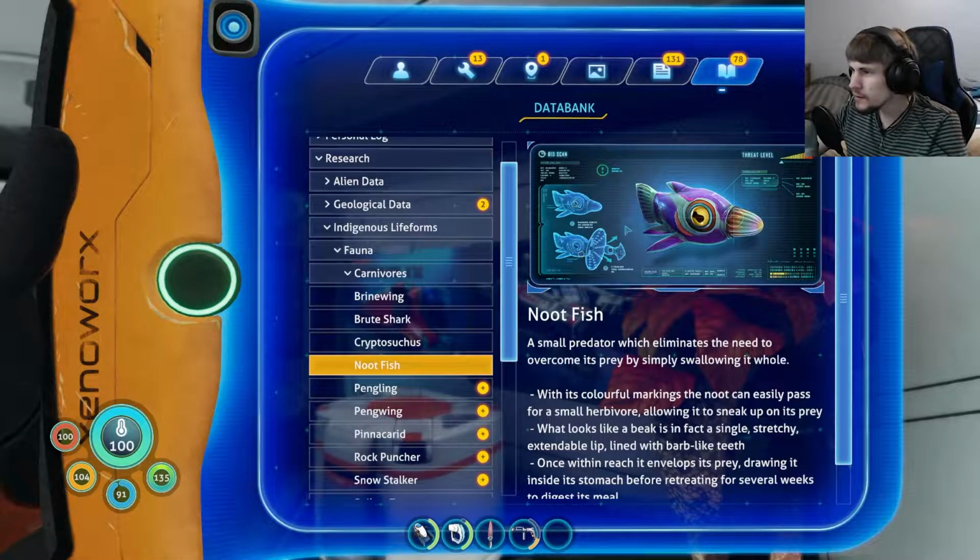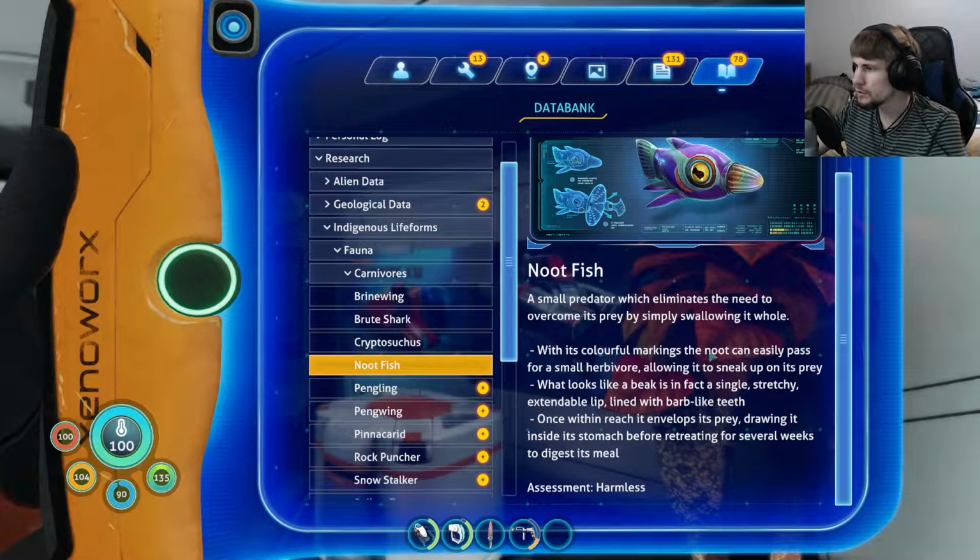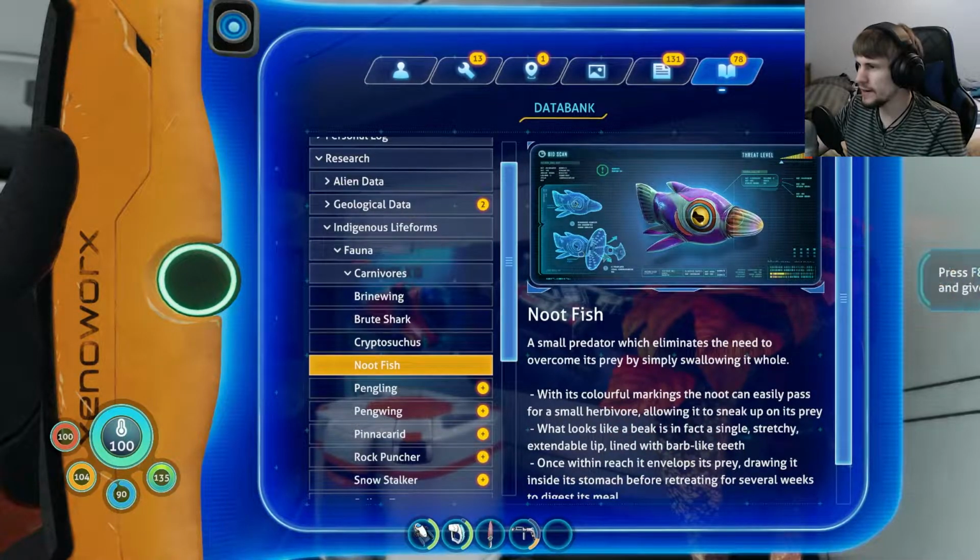Oh, wait, what? The newt fish. Small predator eliminates the need to overcome its prey by simply swallowing it whole. Its clever markings can easily pass for a small herbivore, allowing it to sneak up on its prey. Looks like a beak, but is in fact a single stretchy expandable lip lined with barbed teeth. Once within reach, it envelops its prey. So it's actually like a giant vacuum in a way. Oh, I did not realize that.